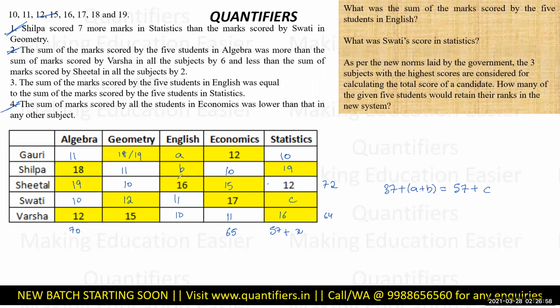Now, this A and B, 10, 11, it could be 12, it could be 16, 17. So it could be 12, 16, 17, 19, various possibilities. It cannot be 18. About C, what can I say about C? What can C be? So 12 is not in the bottom three. The top four are 16, 17, 18, 19. 16 and 19 are occupied. So C can be either 17 or 18.